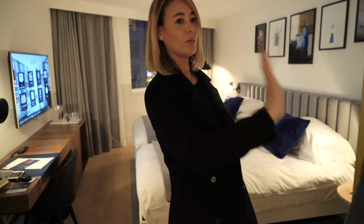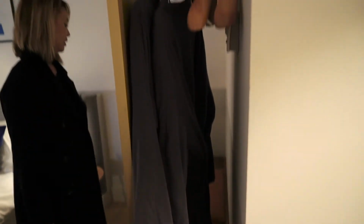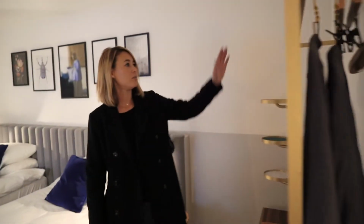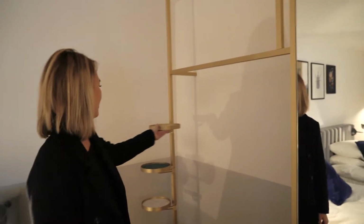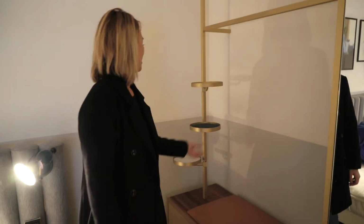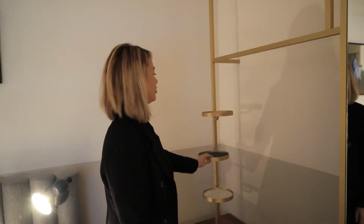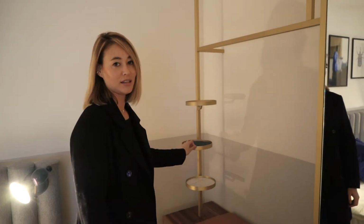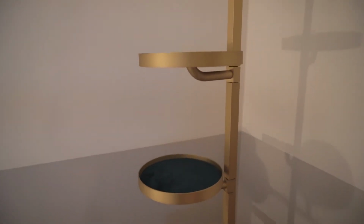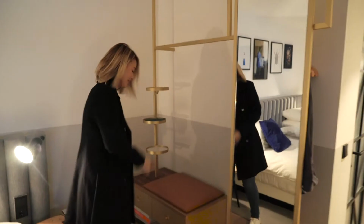Back here, more space where you can hang up some clothes or jackets, coats, and you can hang up more things here if you want. There's a rail, and they have these little cute, I don't know, placeholders? Trays, yeah. Hanging trays. I actually utilize this a lot. I would just put some random things on here because I have a lot of stuff that I bring with me, and I just put it on every shelf or tray.